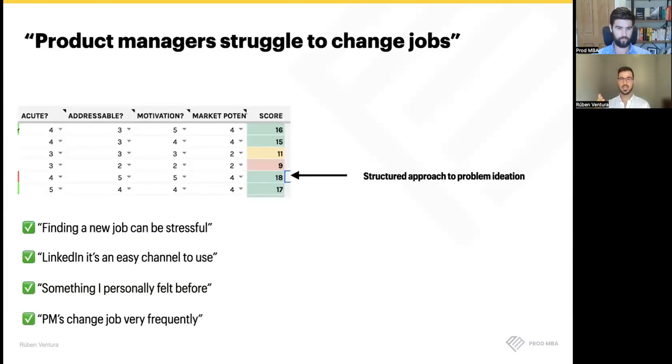This is very interesting, and I want to spend some time in here. If you think about this problem, and this is where this structured approach to product is really important, I started with more than 20 ideas of problems to solve. And we started this approach in terms of, okay, let's understand from these 20 ideas how acute the problem is, or how addressable the market is, or what is my motivation, or even what is the market potential. And you can clearly see here some ideas at 9 or 11 score, which is pretty low in a scale from 1 to 20, but others not. Others are at 18 or 17 or even 16. So those were the good ideas that I went after to validate in the market.